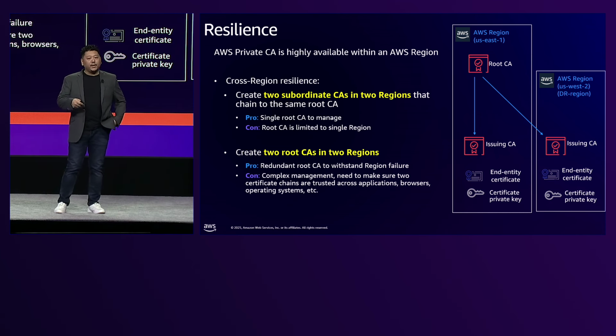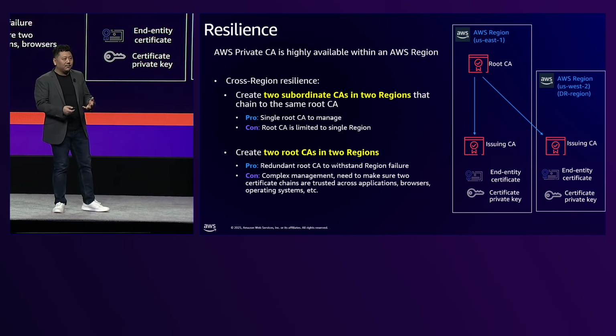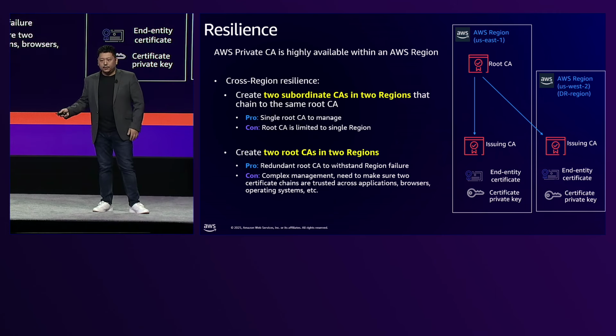Another solution is to maintain 2 root CAs. In this example, you would have a root CA in US West 2. And the only challenge there is it adds a little bit of complexity. You now have 2 CA certificates that you're managing within your trust store. But those are your 2 options.